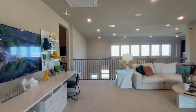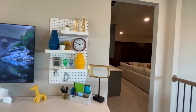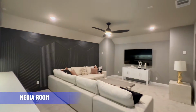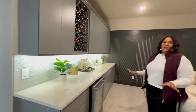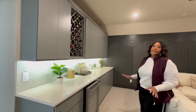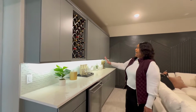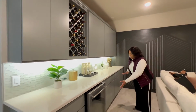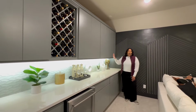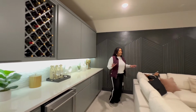But just when you thought it couldn't get any better, it does. Check out the media room. Now this is a full service media room / theater. You have no reason to leave your home when you have the option of allowing the builder to include a wine rack, a built-in refrigerator, all of this countertop and cabinetry that you can store all of your snacks, stash your games, or whatever. But look how large this space is.